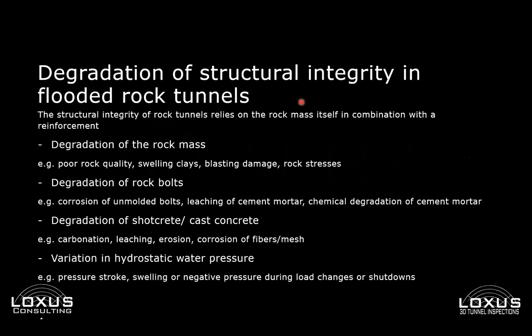The same is true for the shotcrete or cast concrete structures which may be installed. They also are affected by the water and by time, and can result in carbonatization and leaching and erosion, or even corrosion of the fibers or the mesh, depending on what kind of reinforcement design was applied for these parts of tunnels. So those are quite common and something to be taken care of and observed during inspections.